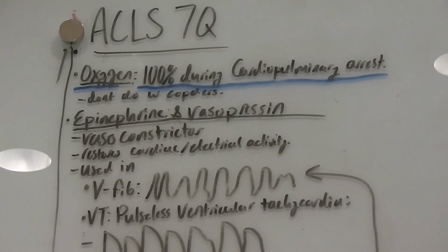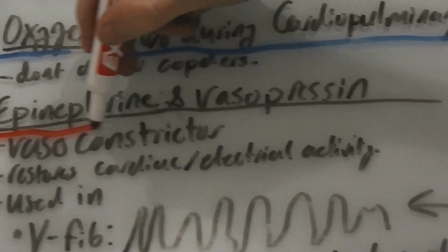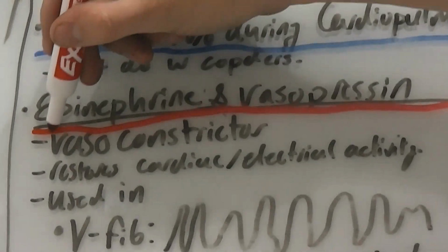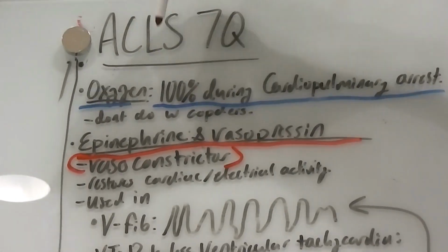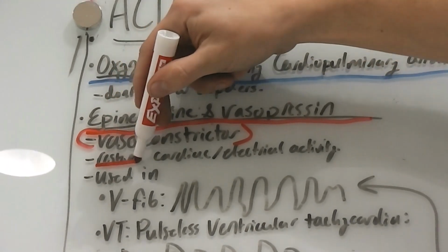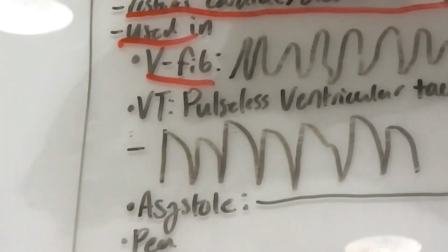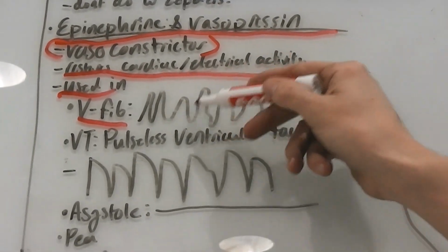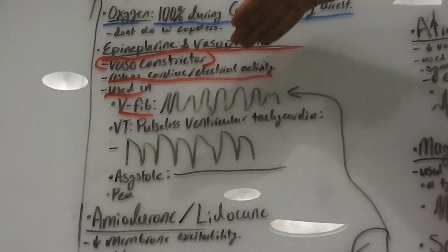Now, the first thing we're going to go over is vasopressin and epinephrine. This is a vasoconstrictor. The difference between epinephrine and vasopressin is you give vasopressin when epinephrine is not available. But they're both vasoconstrictors, and they restore cardiac electrical activity. They're used in VFib, and in VFib it's irregular, up, down. It has no definable P wave. You see that heart rhythm, you know that we need to give epinephrine or vasopressin.